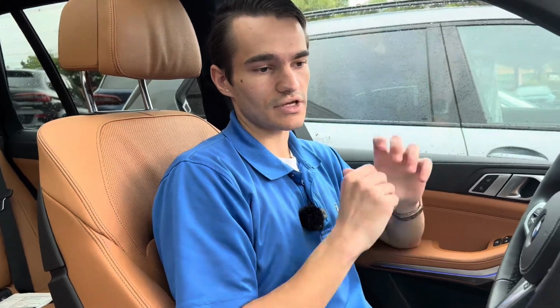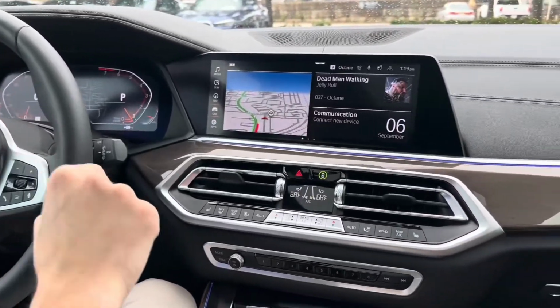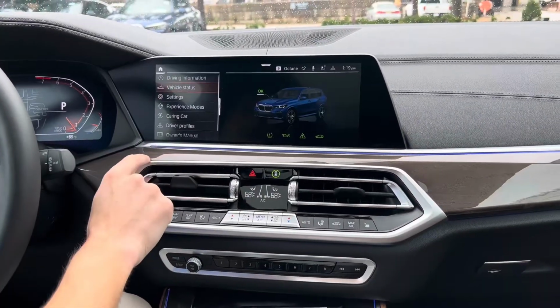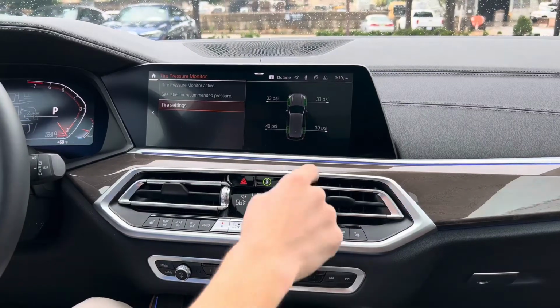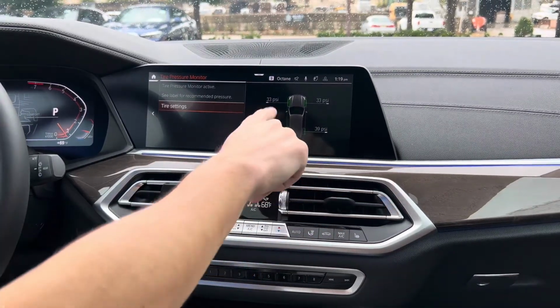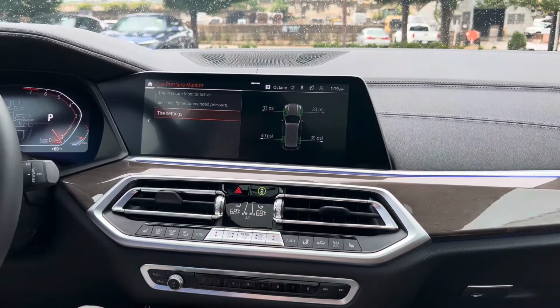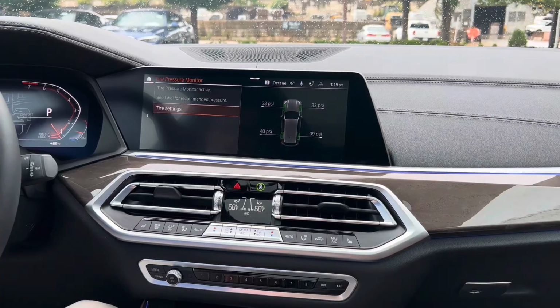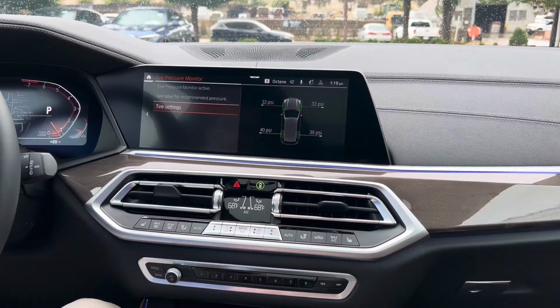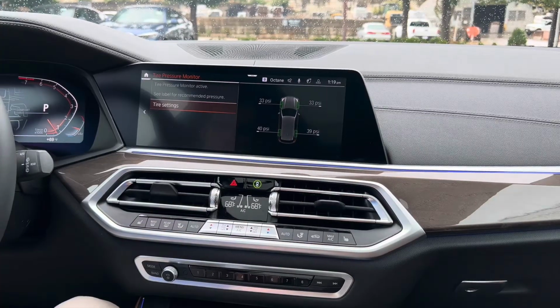Let's take a look at the screen here. From our home screen, we want to click on the car icon, click on vehicle status, and then tire pressure monitor. What this does first and foremost is bring up the tire pressures. It shows you that your tire pressures in this case are at 33 in the front and about 40 in the back. We're all green, so we're good to go. If one of those tires had low pressure, it would either be yellow or red rather than green as it is now, because we have proper tire pressures.